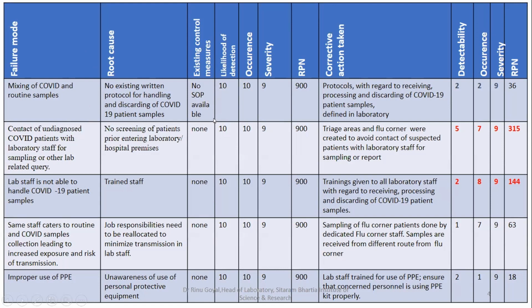That is why, because no SOP was available, the detection could not be there. So highest likelihood of non-detection, so the number is 10. When there is no detection measure, the occurrence will be highest, the number is 10. The severity will be high, 9. So the score will be 900.